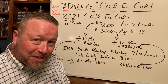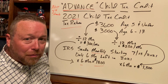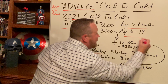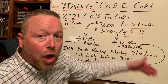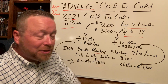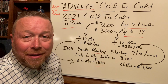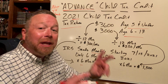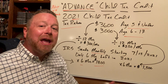But note this, when you go to file your tax return next year for 2021, you need to be claiming these dependents that you're getting this money in advance on. And there are some income limitations, meaning if you have high income, you may not get the full tax credit. If you don't have enough tax, you may not get the full tax credit in terms of the experience of it. All I'm trying to say, I don't want to worry you.